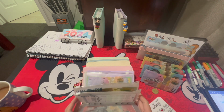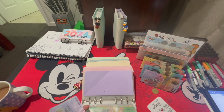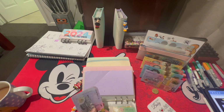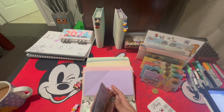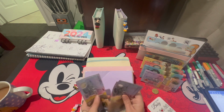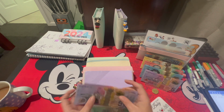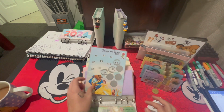And then our Beauty and the Beast is getting 5. I feel like that was wrong. Pretty sure I was supposed to get 10, but I only allocated 5, so I'm just going to go with it. It's going to be more than the $100 anyway because I round up. So we have 5, 10, 15, 25, 35, 45, 55, 65, 75, 85, 90. So it's already at $90 and we still have 1, 2, 3, 4 to go.